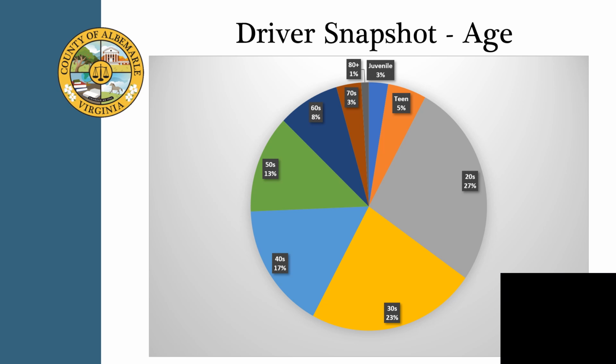I mean, these are the type of things that we see out on the roadways on a regular basis. And you can see why these age ranges are most problematic for us. So it's not necessarily the juveniles that we think are always the ones that are speeding or causing the problems on the roadways.